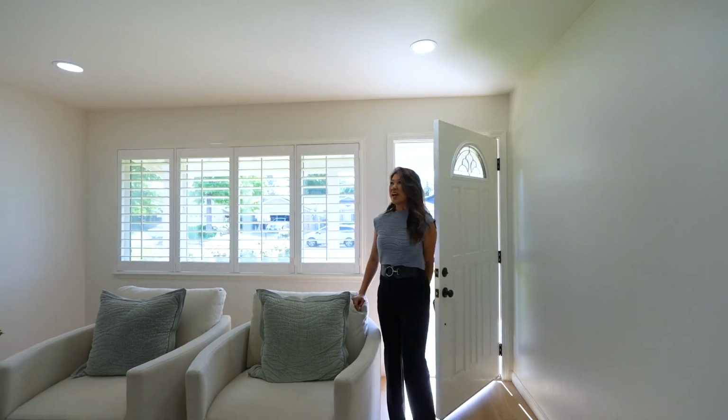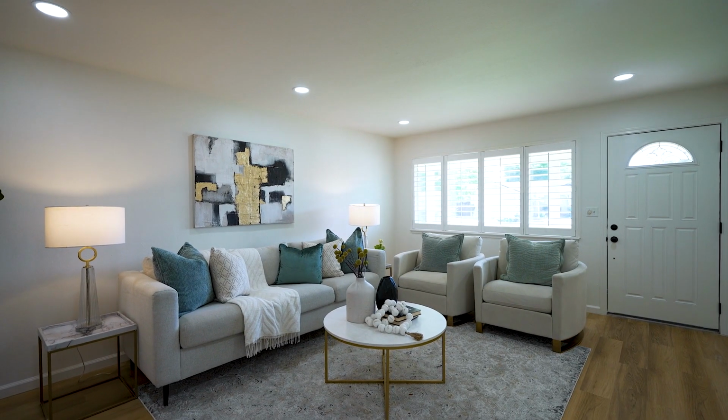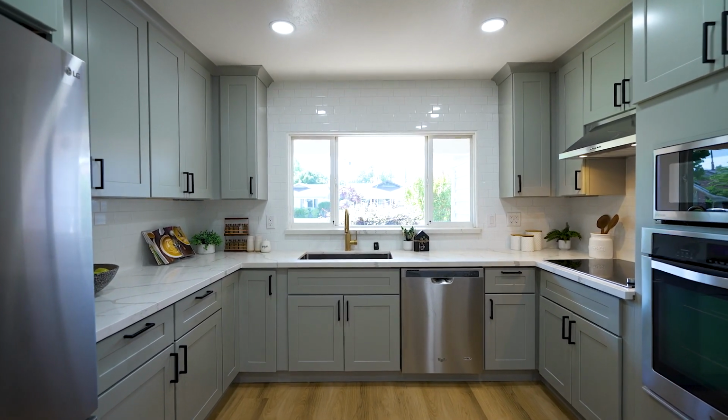Well, as you walk into the house, you'll come into this living room with recessed lighting, double pane windows, and it has plenty of natural lighting in this room. Then coming through here, we have this newly remodeled kitchen with subway tile backsplash.